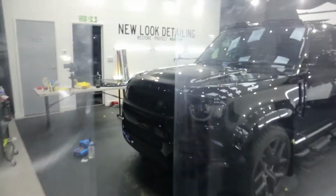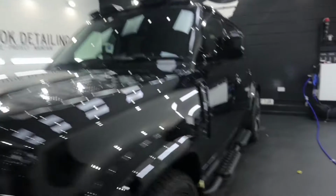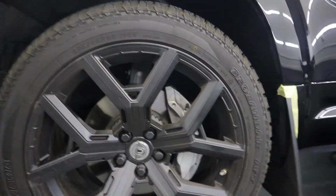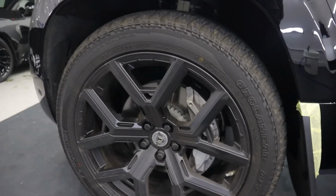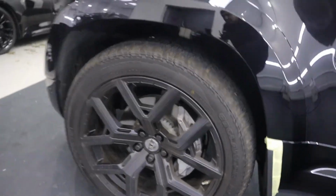I forgot to mention on the Defender, we're also going to be painting these calipers. So if you have a look at them at the moment, they're unpainted, but we're going to be either putting the Urban crest on it or the Urban lettering, but we're going to have to see how it looks once the wheels are off and calipers have been painted.